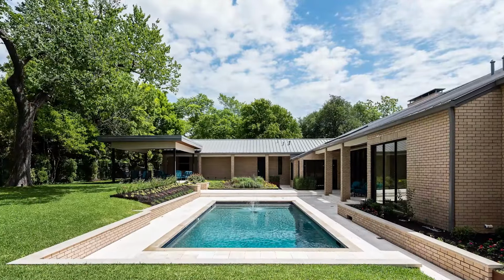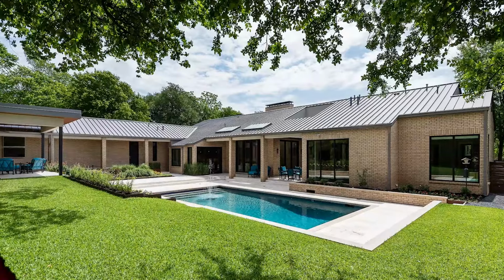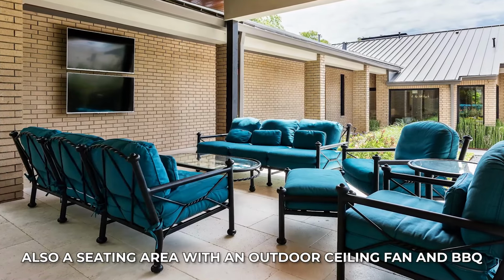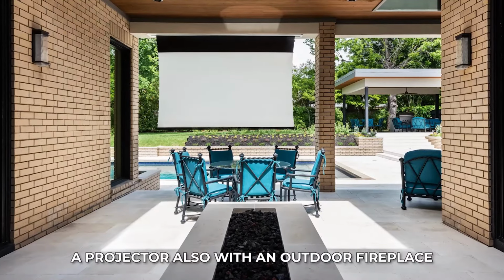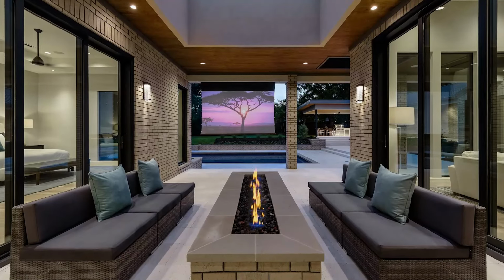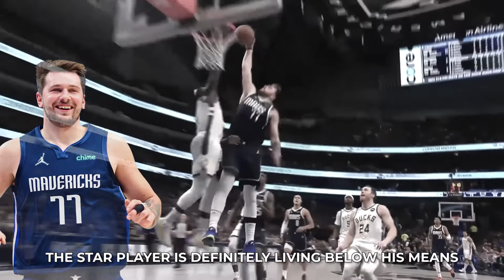Outside in the backyard, a large swimming pool. Also, a seating area with an outdoor ceiling fan and barbecue, a projector, and an outdoor fireplace. Finally, the carpeted garage. The star player is definitely living below his means.